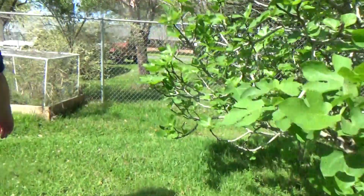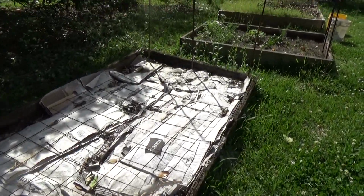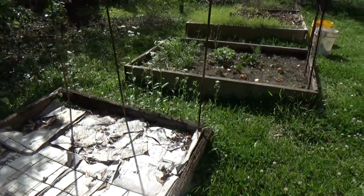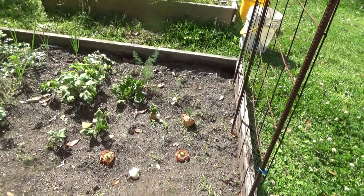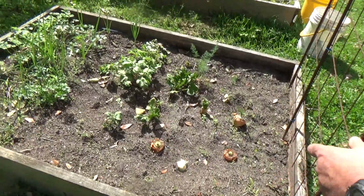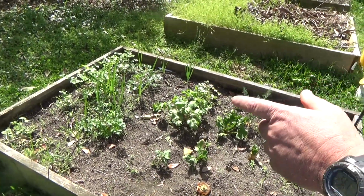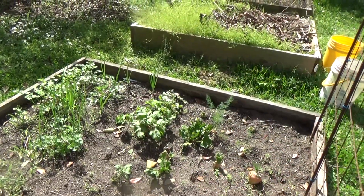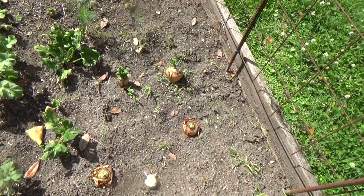Our garden covered with cardboard and left to sleep all winter. We'll see if we can revive it. Peggy's little salad garden is beginning to show some sign of life. We have some dill and some radishes, a few green onions and some parsley, little sprigs of loose leaf stuff. I see an onion that's thinking about growing.